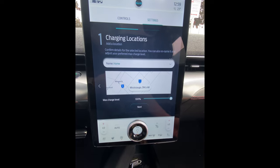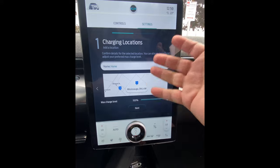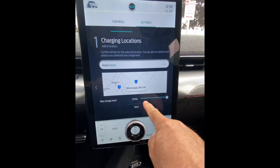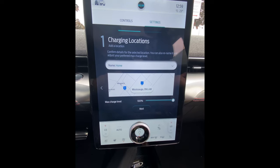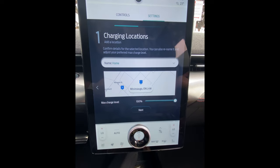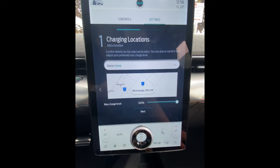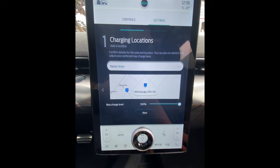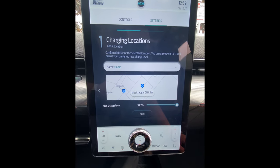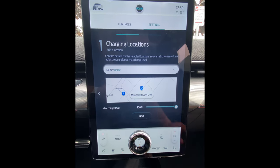So if it's a home charger or a level one or two that you use all the time, then here's where you can program it, set it up, and then select the maximum charge level. Because Ford, I'm not hearing anything from Ford as far as recommendations go on what to charge this up to all the time. They let you go to 100% every day if you want. I'm sure that some users are going to tell me what that is. But the normal recommendation is 80 to 90%, unless you're going on a trip, then go to 100.